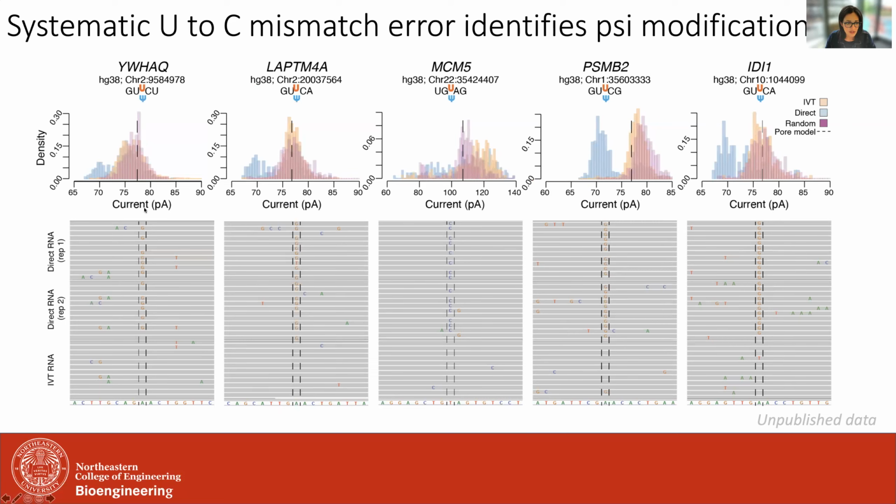So on the top, we were seeing the current distributions for each specific 5-mer sequence that has a Psi in the center of it. So these are called K-mers. So it's a 5-mer sequence with a Psi or a U in the center of it. And we don't know how much of each we have. Like we don't know what percentage of it is Psi and what percentage is U. So in orange, we have the in vitro transcribed RNA control. So this is the clean RNA with the exact same sequence. And here we have the direct RNA sequence. And then here's a random K-mer sequence from somewhere else on the gene.